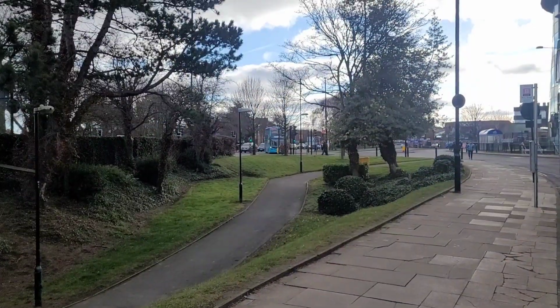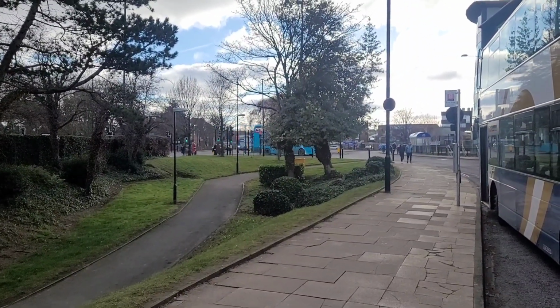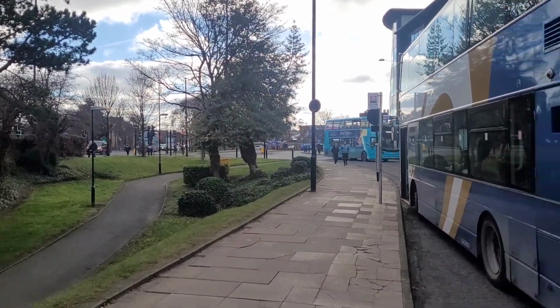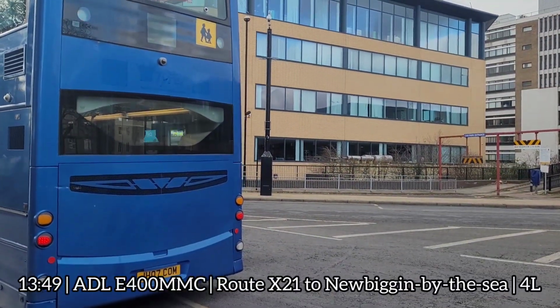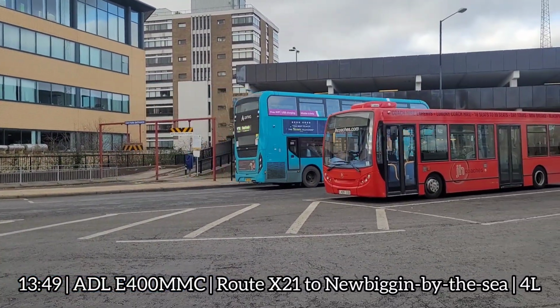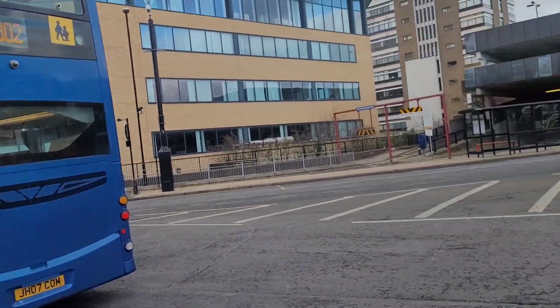Right, now coming in is an Arriva X21 service for Newbiggin, or Newbiggin by the Sea. And there's an X15 coming in for Morpeth, then Alnwick, I believe. And here comes the next 15 for Morpeth, then Alnwick.